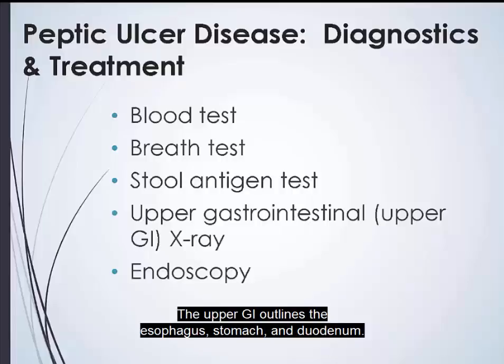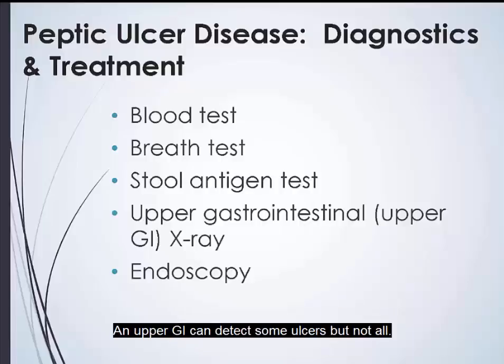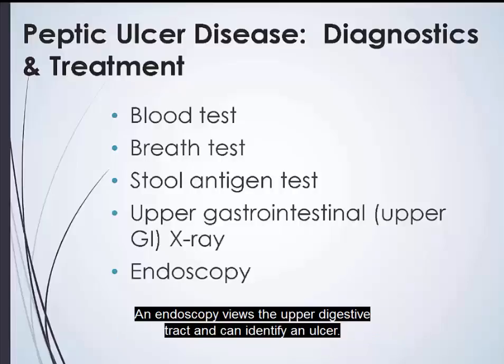The upper GI outlines the esophagus, stomach, and duodenum. They'll swallow barium that coats the digestive tract, which makes an ulcer more visible. An upper GI can detect some ulcers, but not all. An endoscopy views the upper digestive tract and can identify an ulcer.